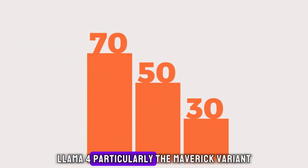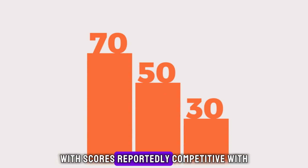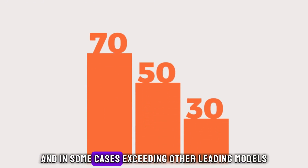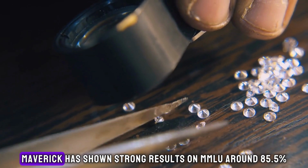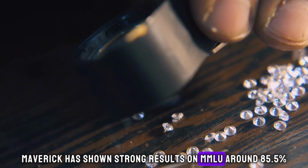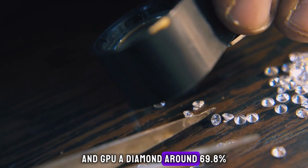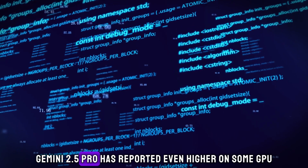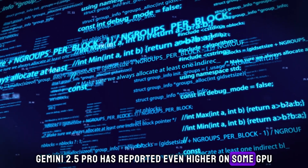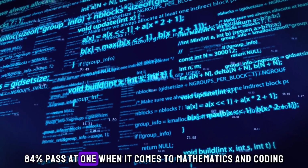Llama 4, particularly the Maverick variant, is also a strong contender, with scores reportedly competitive with, and in some cases exceeding, other leading models. For instance, Maverick has shown strong results on MMLU, around 85.5%, and GPQA Diamond around 69.8%. Gemini 2.5 Pro has reported even higher on some GPQA attempts, like 83 to 84% pass at 1.